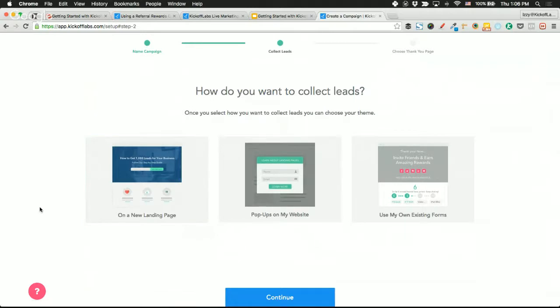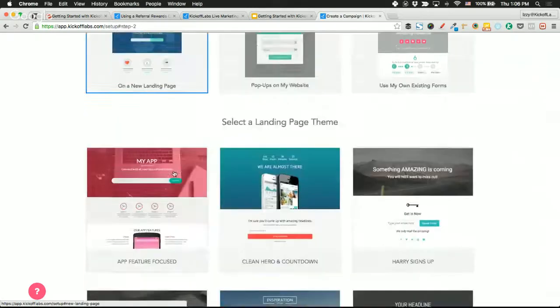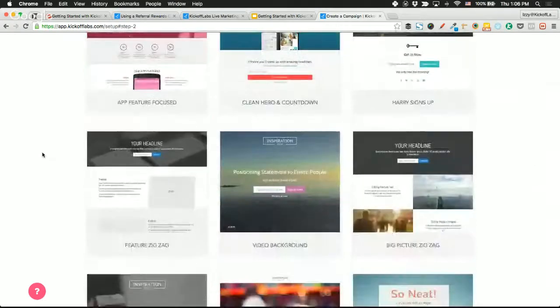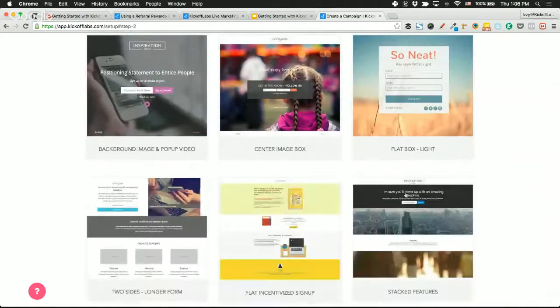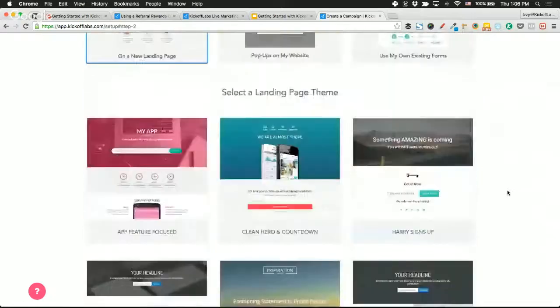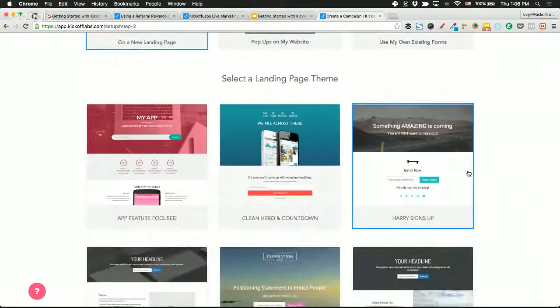Lots of options. In this case, I just want to go the fastest route, so I'll choose Kickoff Labs landing pages. There are tons of themes you could choose from here. If you want to see more, there's a big button to see all the themes, and you could choose any one that you see fit. I'll choose one of my favorite ones, which is actually one of the highest converting ones, to be very honest with you. We get a lot of people using the Harry Signs Up. This one converts well, so this is the one I'm going to choose.